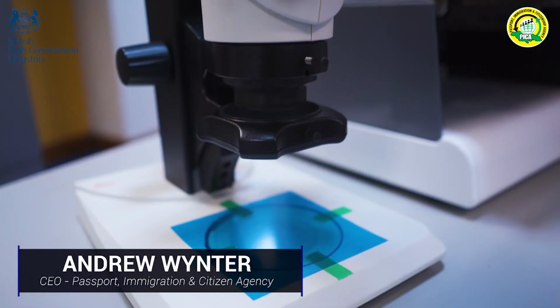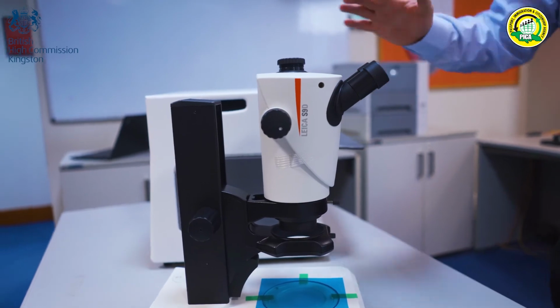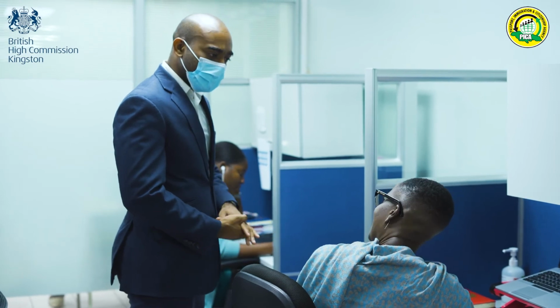Disorganized law enforcement cannot fight organized crime. This Document Forensic Lab is the first of its kind in Jamaica, and I dare say in the English-speaking Caribbean. These are the kind of steps that we need to take as we strengthen our remit across borders to enforce immigration laws, and we look forward to the continued hard work and development and the deepening of the relationship as we build out to strengthen our cooperation together.